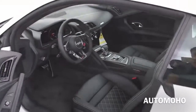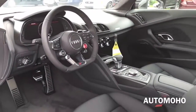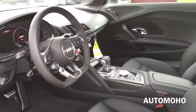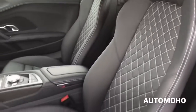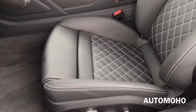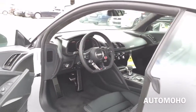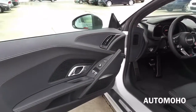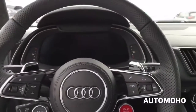The exterior color is known as Ibis White, featuring a full black leather interior with white contrast stitching and diamond stitching all around the seat, with silver aluminum accenting trims as well as carbon fiber trims all around. Very sporty looking interior. Now let's jump into the driver's seat, start it up and see how it sounds.